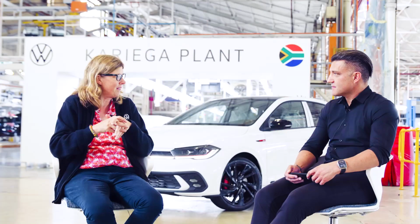Interestingly, that GTI behind us there is the 25th anniversary GTI that's going to Europe. It's not going to be in South Africa. It's kind of mean. It's to celebrate the 25th year anniversary. I think Martina said there's only 2,500 being built. So this is a special edition, only being built here. Oh, beautiful. It was really a treat and a privilege to be in this plant. I can only imagine.